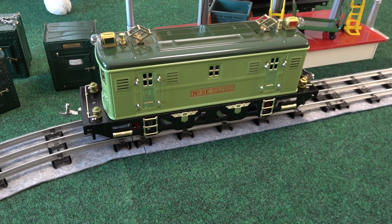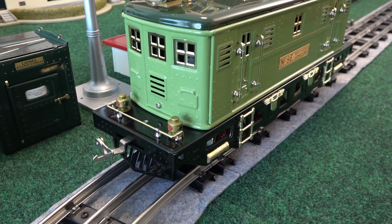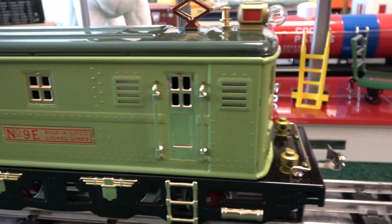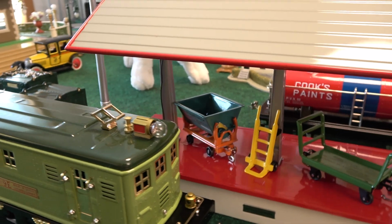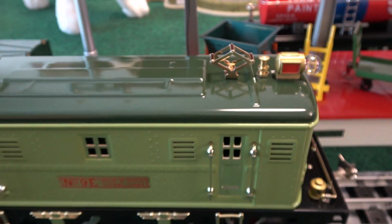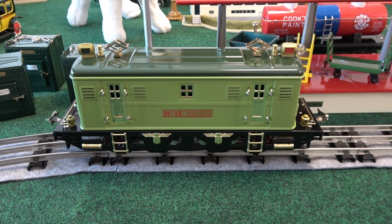Alright, next up we got a two-tone green 9E electric. So you gotta have an electric if you have a standard gauge collection. Love the two-tone green too instead of just the one single color, so that was kind of nice. This one has brass details on it. And of course they've got two lights and just little pantographs, not really scale. Now the height of this one would be probably about the same pulling 500 series freight stuff. So this is also good for pulling 500 series stuff, and it's kind of low.